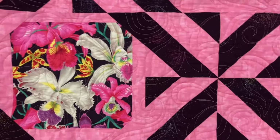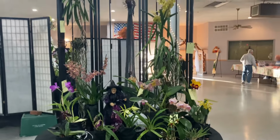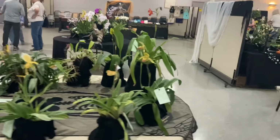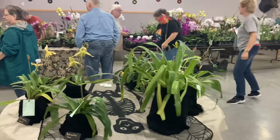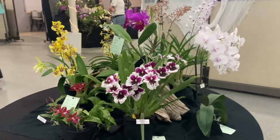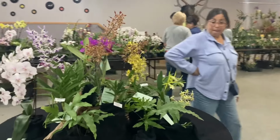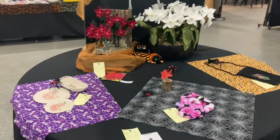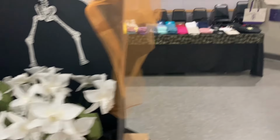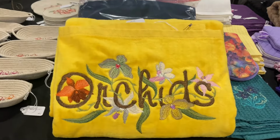Orchid quilts. They find orchid fabric. Here we have a few of the vendors' displays. Look, this. And here's Bill. Here's another vendor display. Oh, Bill's walking quickly to get out of frame. There he is. I'm never too sure what vendor displays we're looking at. Here's another one. I love these stitch work orchids. Saw this last year. Those are pretty fabulous. And look, orchid towels. That's pretty cool.